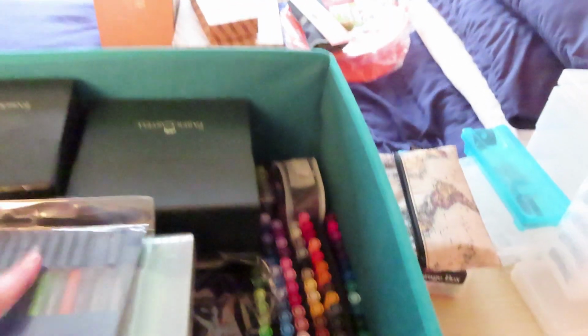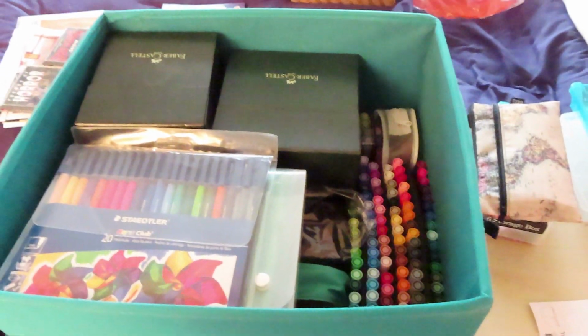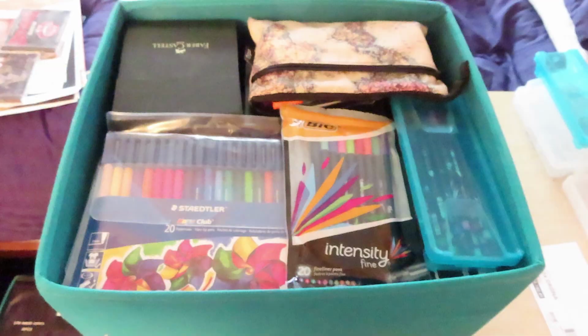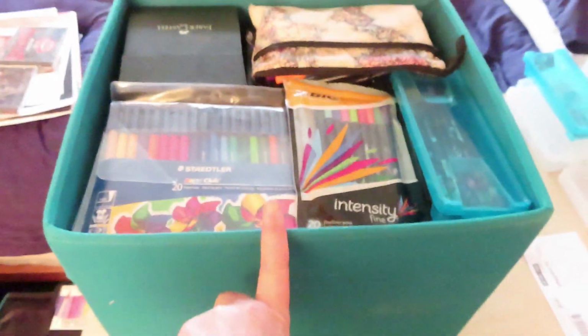But there is room for a mini here, and I don't have a whole big box of fine liners, so as long as I keep them together. Right, water-based media. What's missing from here is my Arteza Twee markers, which are downstairs, because I'm using them as part of my January shop my stash. Okay, I'm going to try and Tetris this a bit better. Boom! Perfectly Tetris. Now, I'm not keeping all of these.